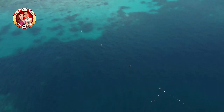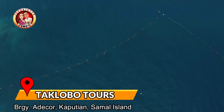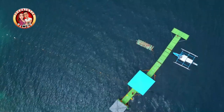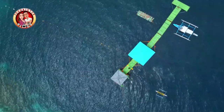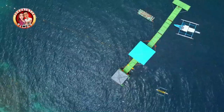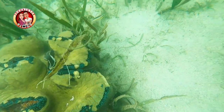The Giant Clam Sanctuary is a 4-hectare marine reserve in Barangay Adicor, Kaputian District of Samal Island. The DNSC Marine Reserve Park has now become part of the tourism package of Visit Davao Tours and Samal Tours. The Taklobo Tours is a destination with a mission.